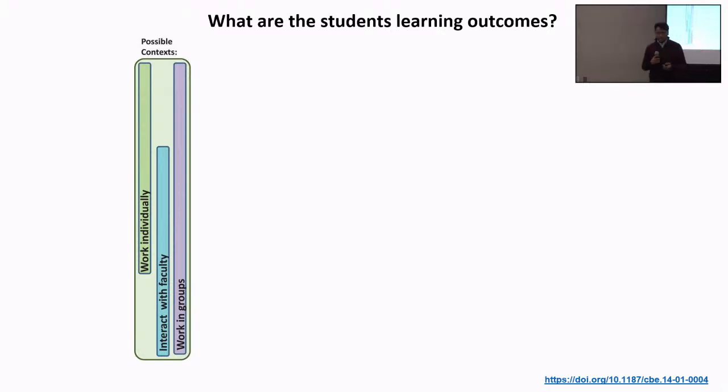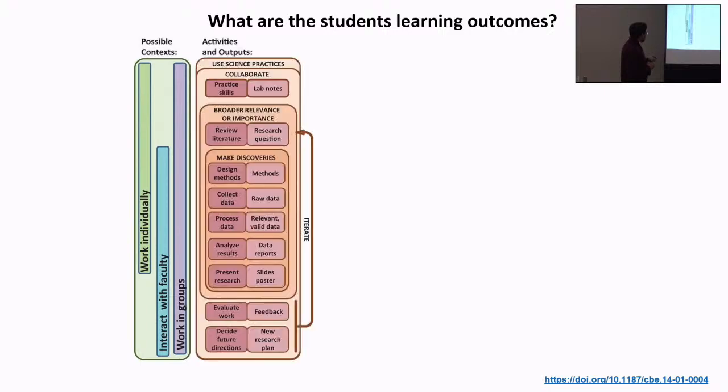Some of our CURE projects might be individual projects, and some might be group projects. Depending on that, we'll have either a group or an individual student doing the research, but all of them will be mentored by faculty. So they get to interact with faculty directly, and our TAs are assisting us. So that's the context. And now these are some of the activities they go through.